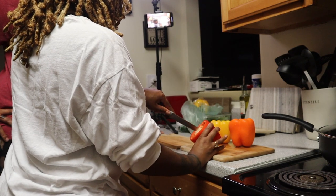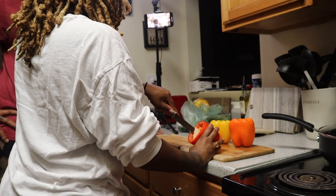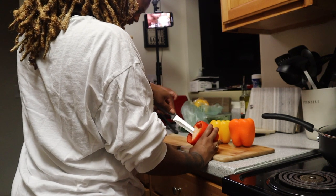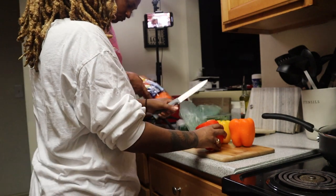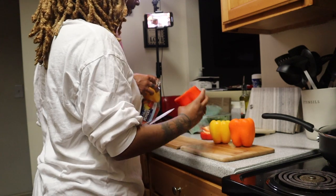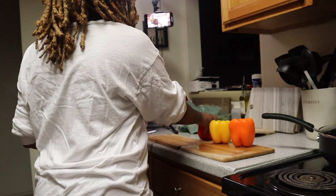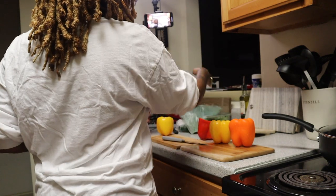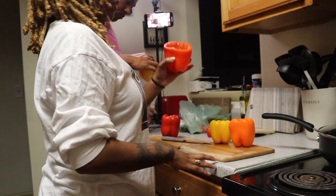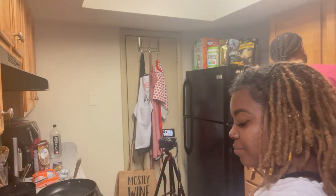I'm just gonna cut it. Which one, the yellow or red? Choose the red. That's all gonna be trash. Everything else will get diced up very small. With these, leave it open so that you can see. See?